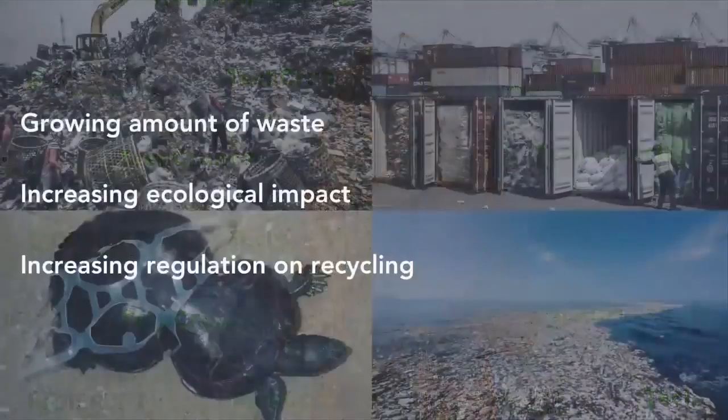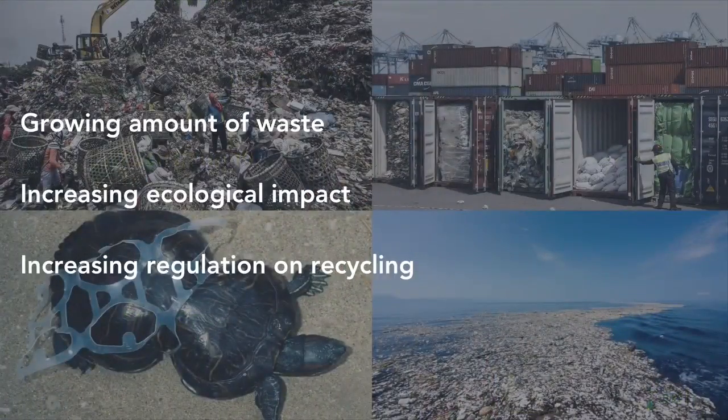The world has a massive waste problem. Every single year, we produce 2 billion tons of solid waste, and 60% of that goes to open dumps and landfill, having an increasing ecological impact. In parallel, there's increasing regulation for recycling and waste export.